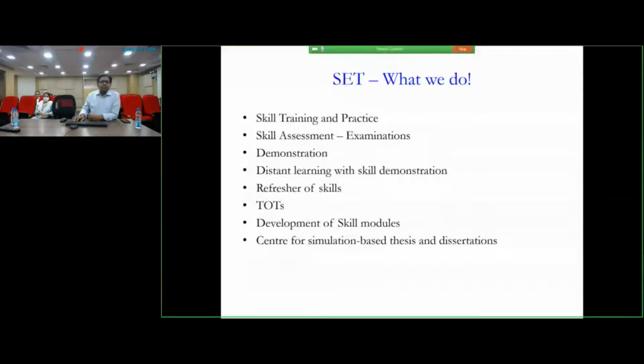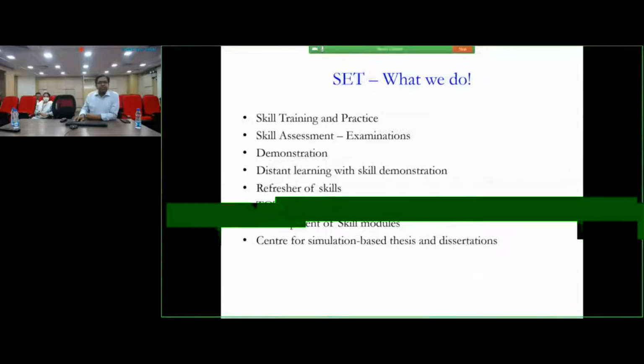And what exactly we do in our dry lab at the SET facility, we impart skill training and practice. And we have learned earlier when we talked about blended learning, it has been integrated in the blended learning that some theoretical aspect is online. And once they are through with the online module, they come for the skill training at a pre-specified time.